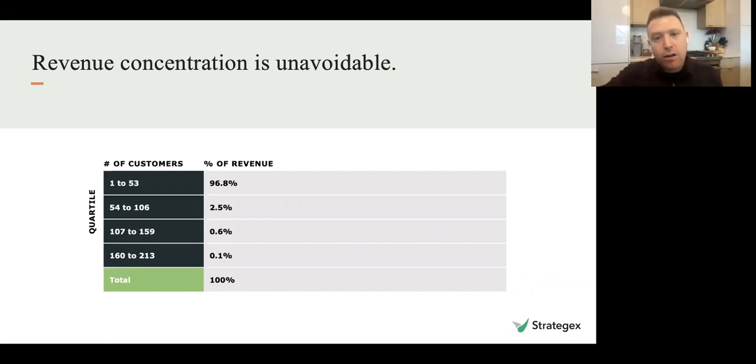What we're looking at here are actual figures for the target company I just mentioned. And while they have 213 customers in total, the top 25% of the customer base, right, the top quartile of their customer base, generated 97% of revenue. In fact, the top 3 accounts alone generated nearly 50% of revenue. Conversely, the entire bottom half of the customer base, so over 100 accounts, collectively generated less than 1% of revenue. So this pattern is something that we observe in almost every B2B company that we work with, and calculating NPS the traditional way ignores this.